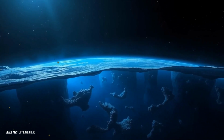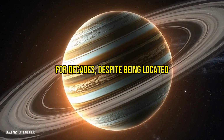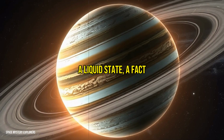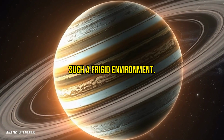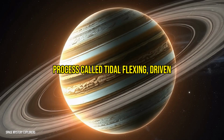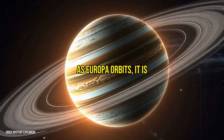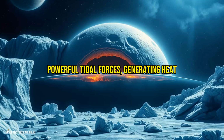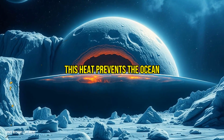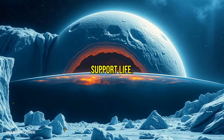Now turning to the mystery of Europa's internal warmth, a phenomenon that has puzzled scientists for decades. Despite being located so far from the Sun, Europa's subsurface ocean remains in a liquid state, a fact that defies the expectations for such a frigid environment. The explanation lies in a process called tidal flexing, driven by the immense gravitational pull from its parent planet, Jupiter. As Europa orbits, it is stretched and compressed by these powerful tidal forces, generating heat through friction deep within its interior. This heat prevents the ocean from freezing solid, creating a dynamic environment that could potentially support life.